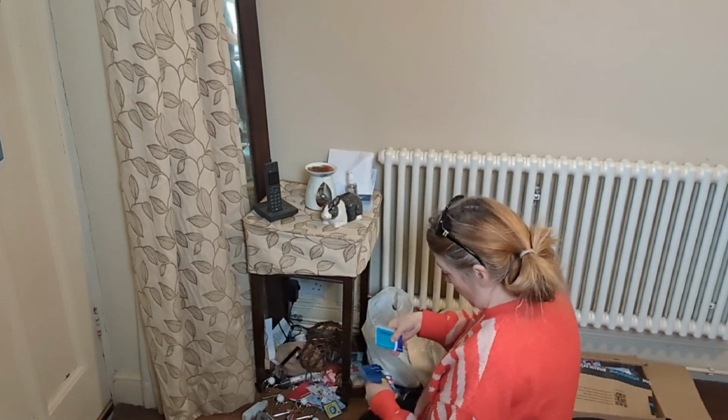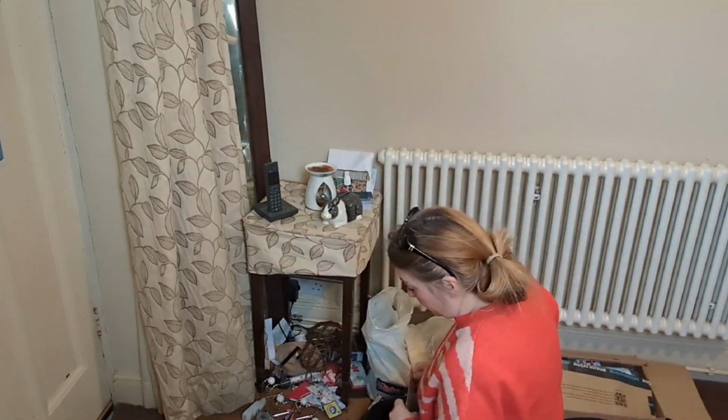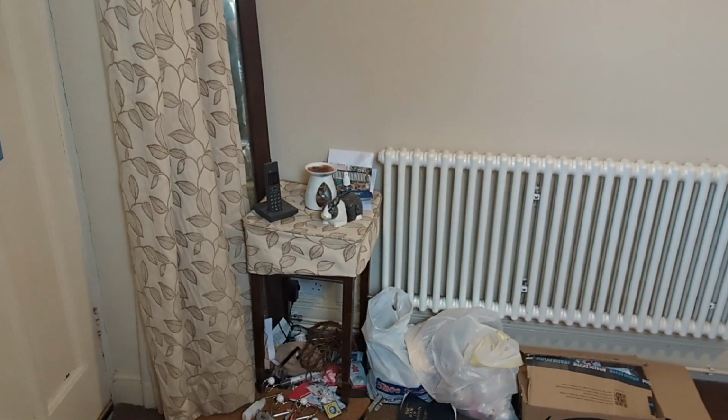So you can see there's quite a lot of bits and pieces on that table, things that I just don't really need to keep. A couple of things that I bought and I wish I hadn't. I'm just not buying things at all now. So some of you have recommended some different ideas to me about different storage solutions, etc.